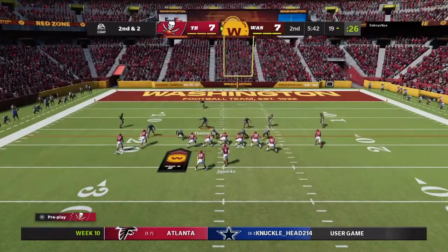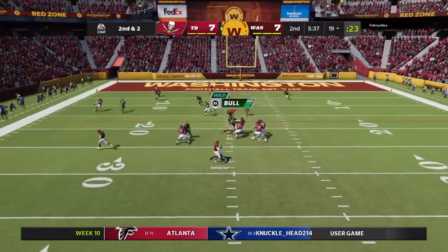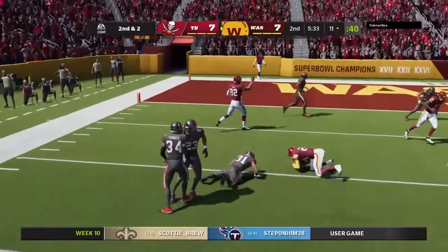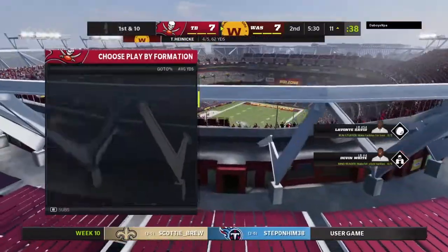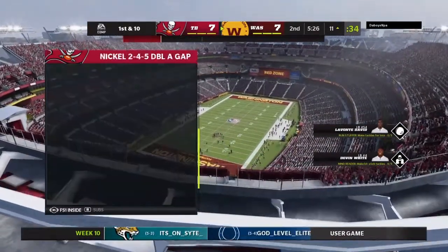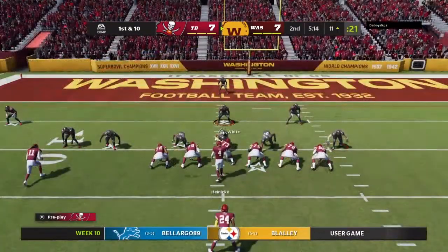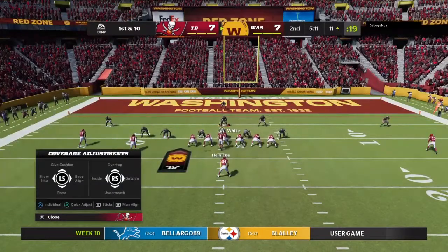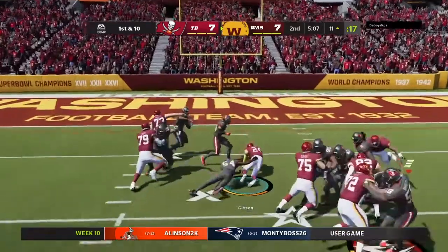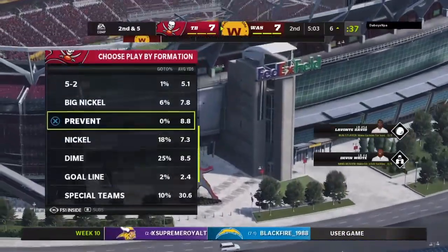Here's 2nd and 2. Haskins. That's out to the flat for Gibson. And he's brought down just outside of the 10 at the 11. But they've certainly done a nice job spreading the ball around on this drive. This time he gets it out to his back, and it's another nice play and another first down. They've got the defense on their heels a little bit. They're reacting instead of being aggressive and making plays. And he's going to be brought down just shy of the 5 at the 6.